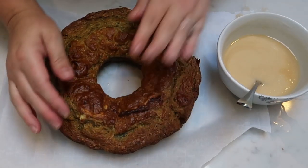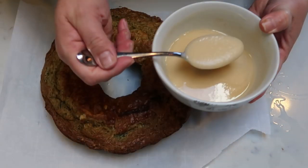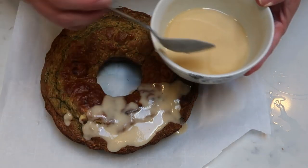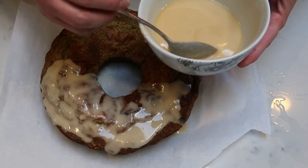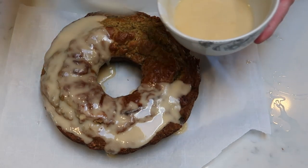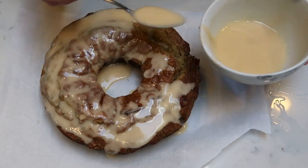Once your cake is nice and cool, it is time to glaze it. So I've got our glaze. We're just going to pour it over the top of our bundt cake. Oh my gosh, you guys, this looks amazing. Allow it to drip down the middle, drip down the sides. That's what makes bundt cakes so delicious, is that delicious coating of the glaze. So I'm gonna go ahead and add my glaze.